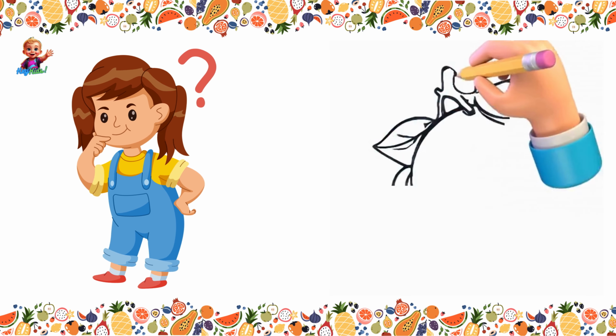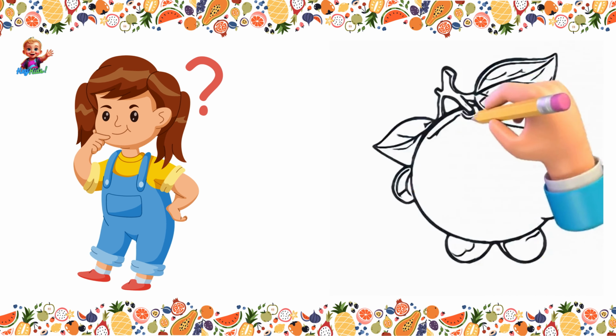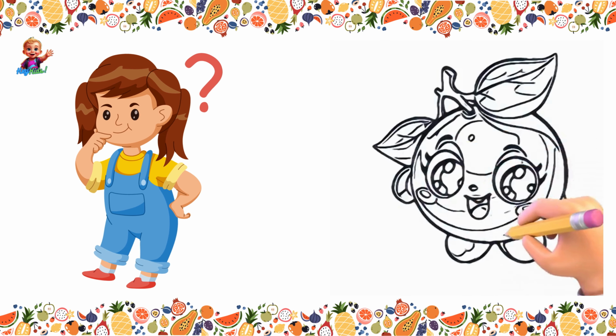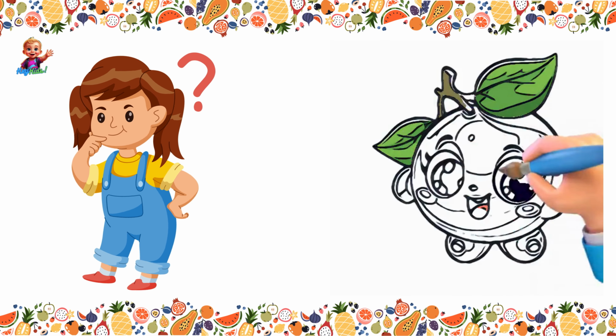These little blue fruits are very small. Can you guess their name? They're blueberries. Blueberries are tiny, but packed with flavor. They make a great snack or can be added to your cereal.